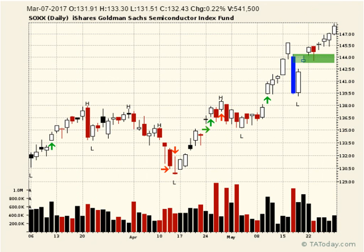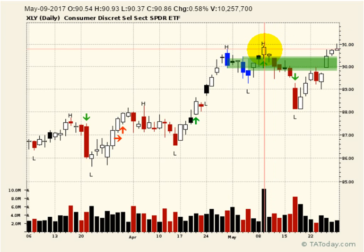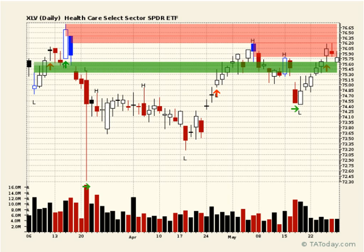If you look at discretionary, where Amazon exists, that one has been pushing back up to test again. Did test today, looks like a test failure today. We'll see if that matters. Amazon did hit the 1,000 mark, closed up underneath it. Healthcare looks like it's in a holding pattern.